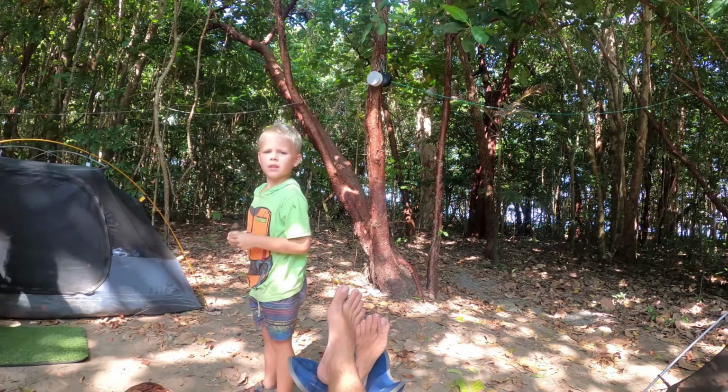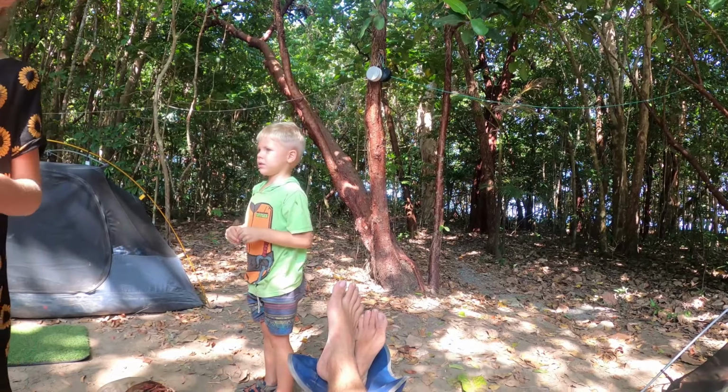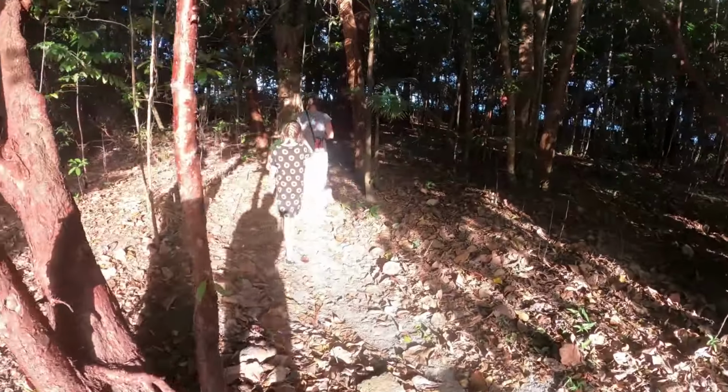What did you bring, Owen? So there's not many coconuts, hey? You only found three. Yeah, the other ones had nothing in them, but we found a playground. Oh, you found a playground. Yeah. All right, we're off to see what's at the end of the path from our campground.